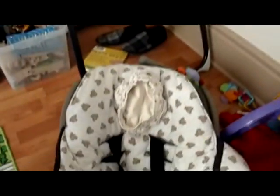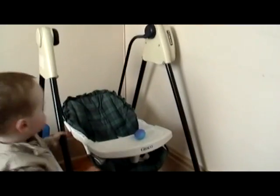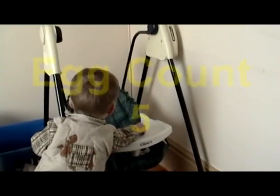Daddy, look for the egg. I'm looking for an egg with you. Daddy, come on. Where are the eggs? Where do the eggs go? There's the egg. This one.